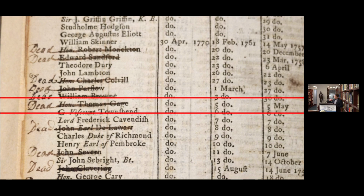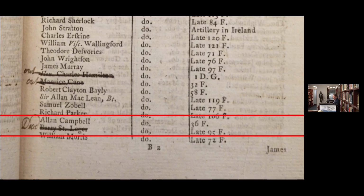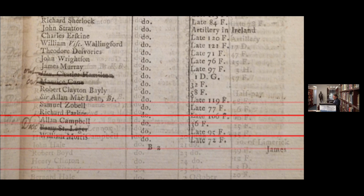So, when we first look at Thomas Gage, he's listed under the succession of lieutenant generals in the 1773 Army listing. And you'll notice that his name is crossed out and he is noted as being, quote, dead. General Gage passed away in 1787. Similarly, Lieutenant Colonel Barry St. Leger is listed as such as well. Like General Gage, his name is crossed out and listed as dead. He passed away in 1793.